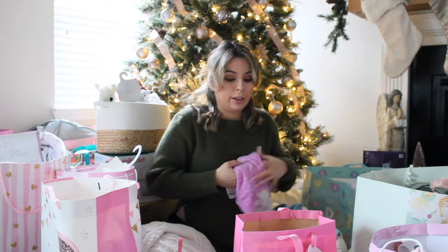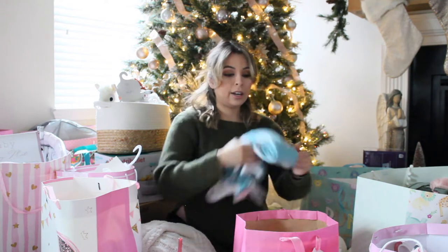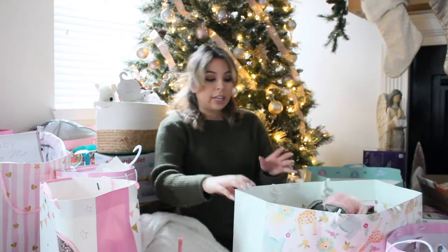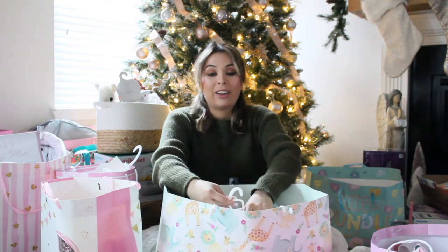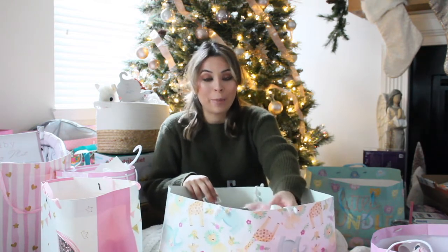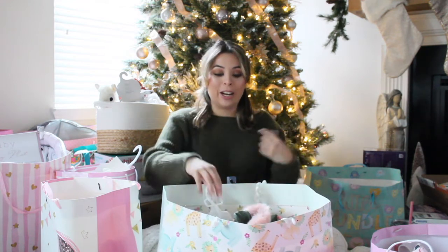Para más adelante, cuando ya crezca. A ver, a ver. All right. So this one, my sister-in-law and her husband, they gifted this to us, but they also gifted baby girl her stroller. Thank you so much, Marley and Ramon. We really, really appreciate it so very much for already loving your niece so much.